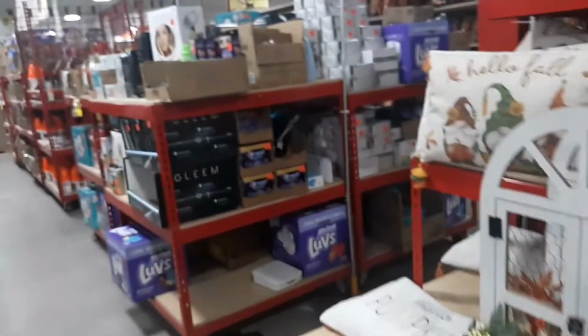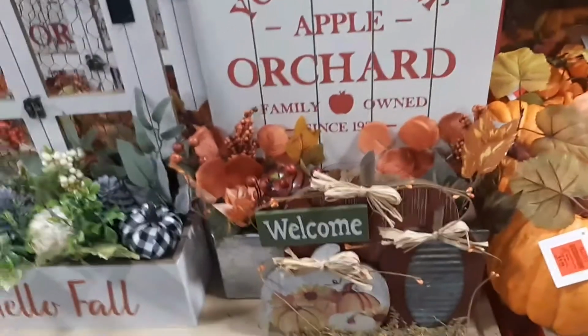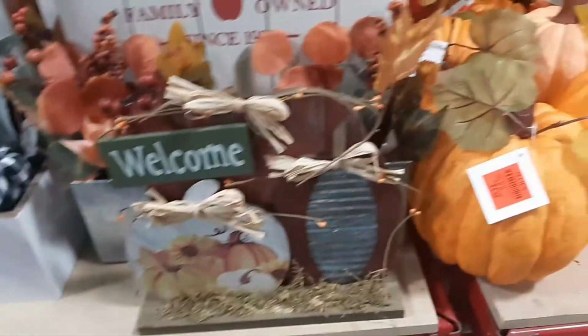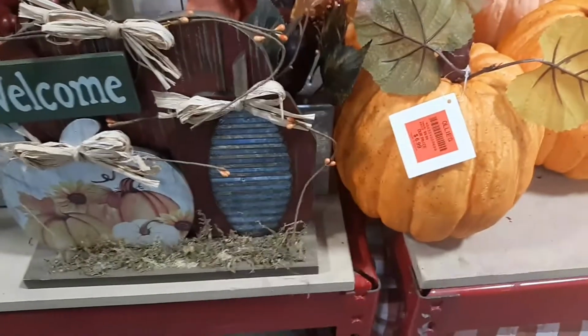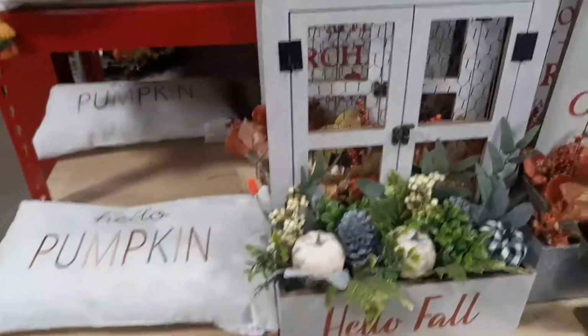Y'all, how many of you are looking for a bargain around this time of the year pertaining to fall? I don't really consider that much of a bargain right there, unless I'm fixing to use it year after year after year. So I guess that do make sense. It can be reused.